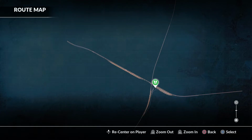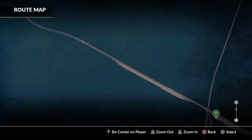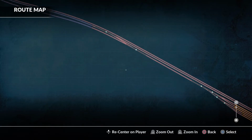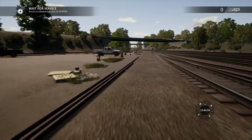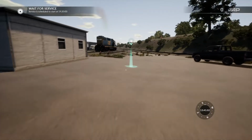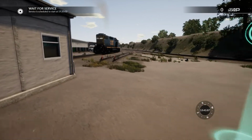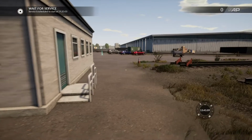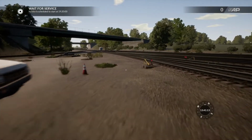Oh, there is more yard up there. I don't know. There's no other wagons in there, which is a bit annoying really. They've not really paid attention to switching on here. Is that another scenario? Introduction trial. Okay. This GP38 introduction and a scenario down here. Okay.